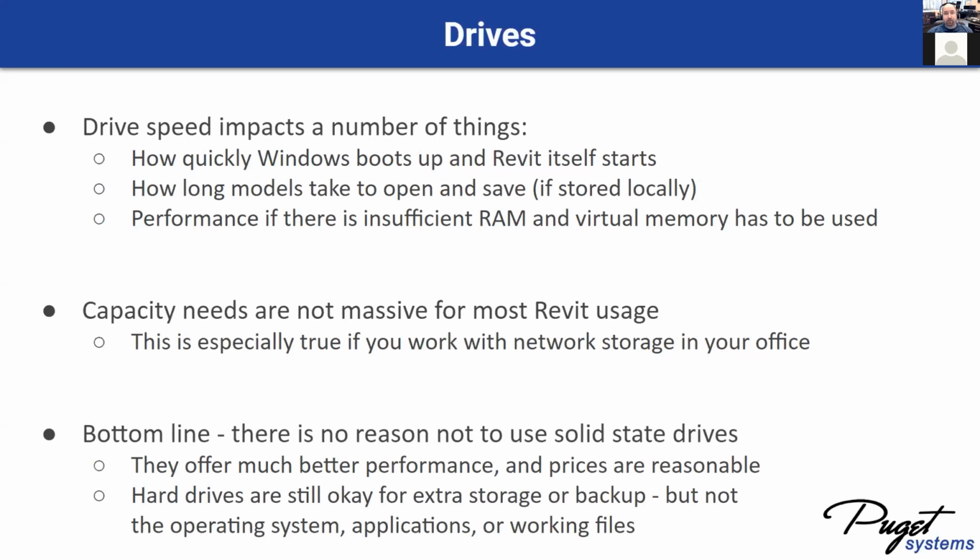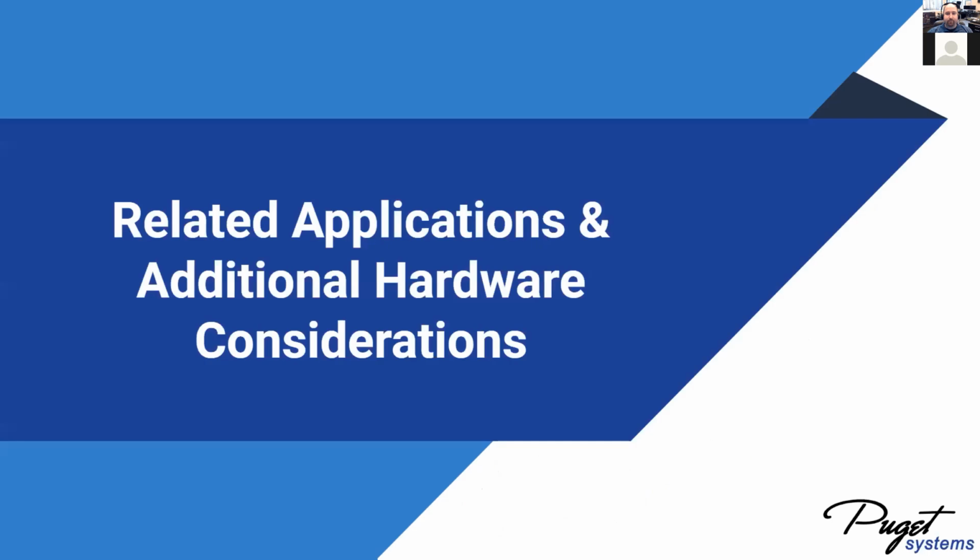Because of the massive amount of storage they offer, they're great for network drives. They're good for backups or just an extra storage drive in the computer if you don't have network options available to you and you want to have a repository for all your old finished projects, things like that.